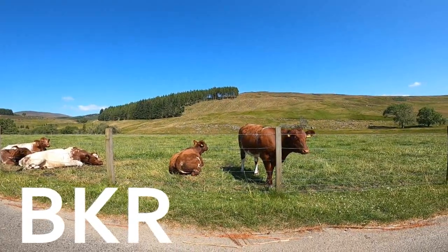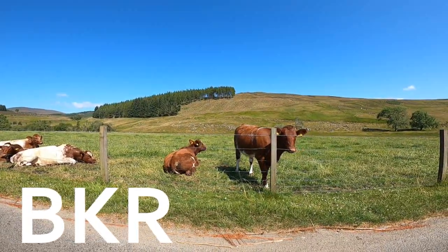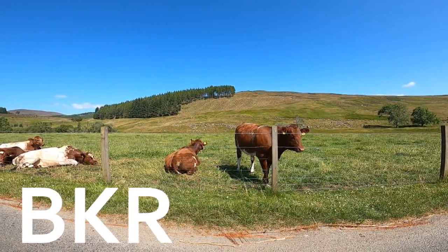Happy Scottish coo there. What a cool beast. It's getting annoyed by all the fleas fleeing about.